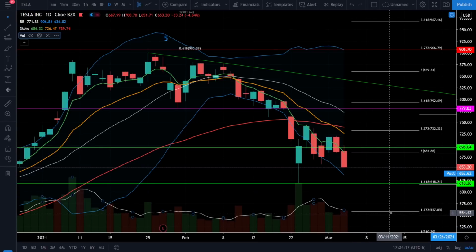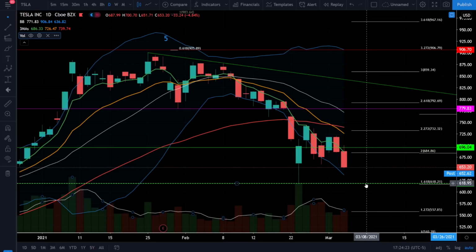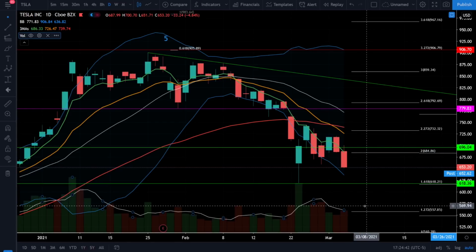On Tesla, we continue to see selling, and we did go down 4.84% today. It does look like Tesla is well on its way to retesting that support level at $618. Remember, on Tesla, we're in a strong bear market, and we continue to close below a negative sloping 50 EMA with a very strong bear trend. So watch the support level very closely at 618, and if it does break down, you're going to be looking for the next support level right around the high 550s.